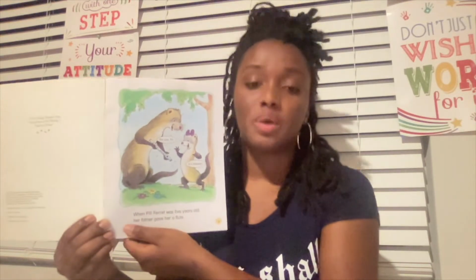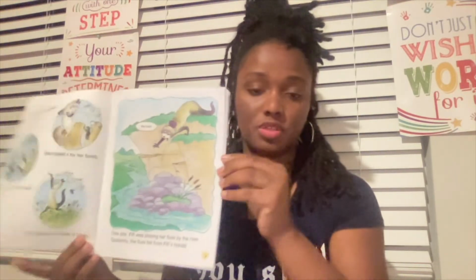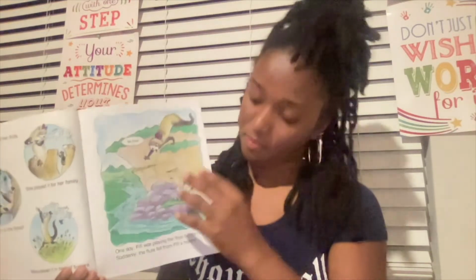So for example, when we were reading through it the first time, it's just all for fun and games. The second time, what I would do is emphasize those F sounds. Every time we come to a word starting with the focus letter, we emphasize it. So when Fifi Ferret was 5 years old, she keeps hearing that sound over and over again, and she can basically match it to the letter F. And it pretty much goes through like that for the rest of the story.